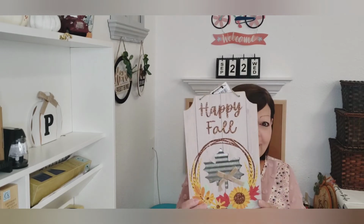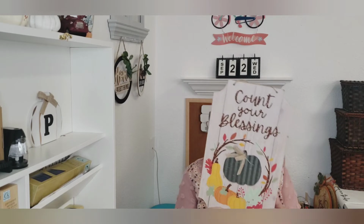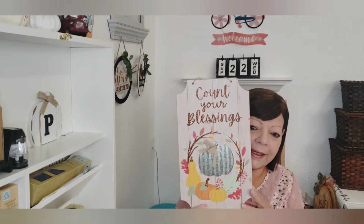Look at this sign. Look how pretty this sign is. It says, happy fall. I could not leave these signs behind. I had to get them. I just think they're beautiful. The glitter is not overwhelming whatsoever. And yeah, so I got that one. They also had one that says, count your blessings with the pumpkin on it. Look how pretty that is. I didn't mention it's got the galvanized in the back there peeking through the cutout here. So that's just a really pretty detail. Makes it set apart from their normal signs that the Dollar Tree usually carries.